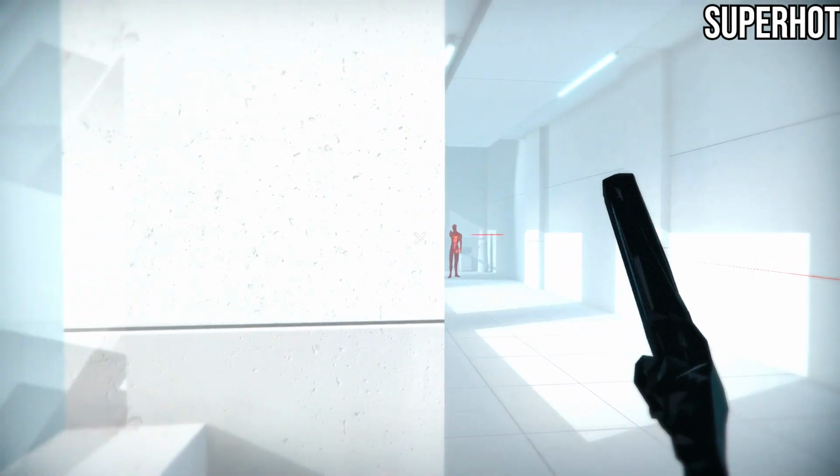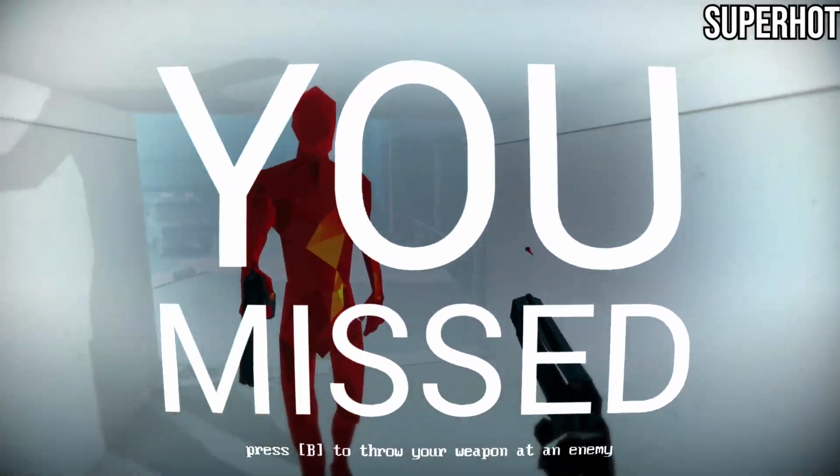Time only moves when you move, so you can really take your time when you're trying to solve these kind of room puzzles where you have to kill all the enemies in the room whilst dodging all of the enemy attacks that are happening all at once.